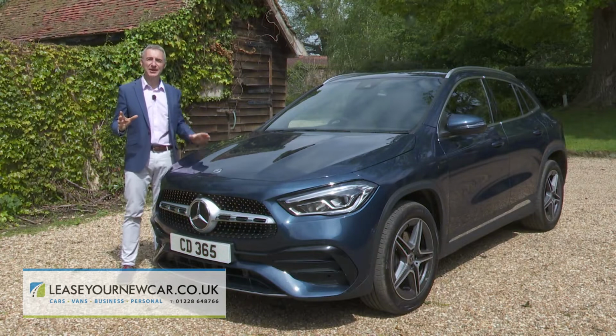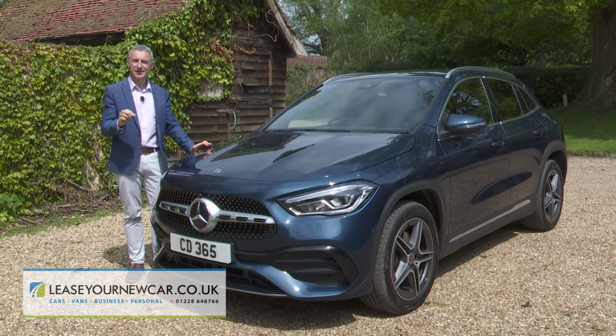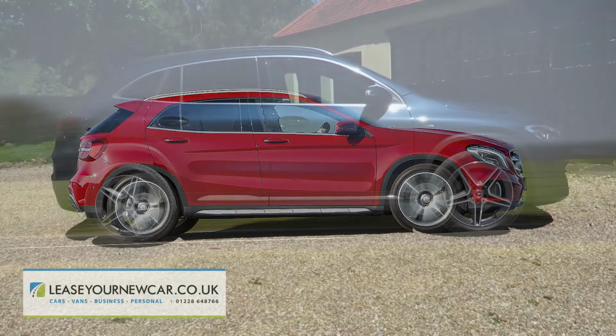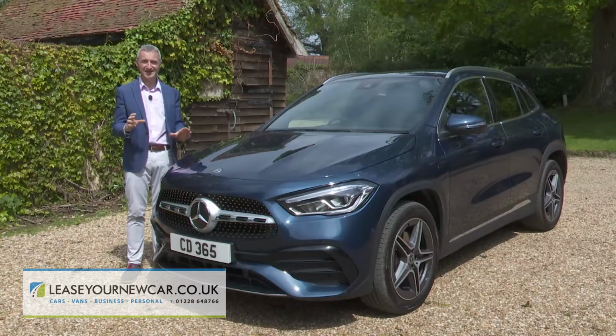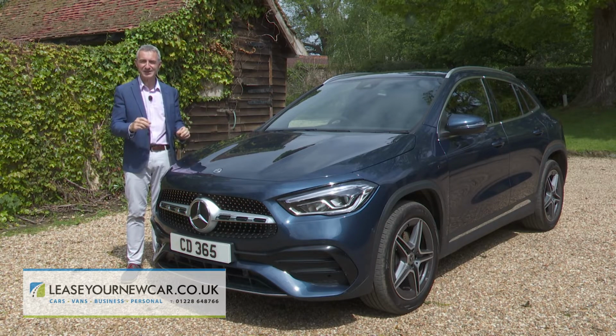If you want to know the difference between a crossover, basically a high-riding hatchback, and a proper purpose-designed SUV, then compare the first-generation GLA design, very definitely a crossover, with this Mark II model. This segment has now become so significant that half-hearted design just doesn't cut it anymore. So, like its premium rivals, this Mercedes is now every inch a proper compact SUV.